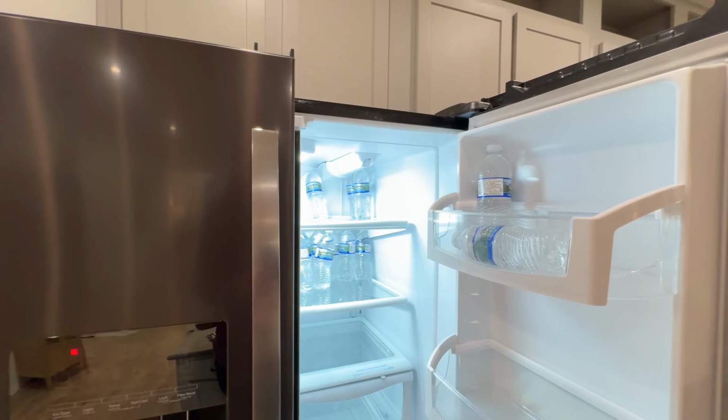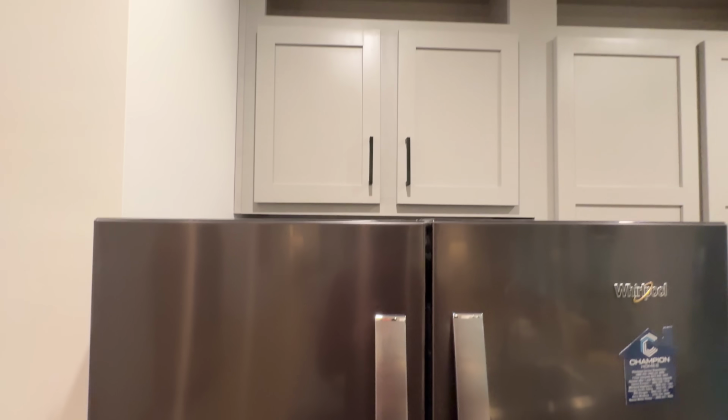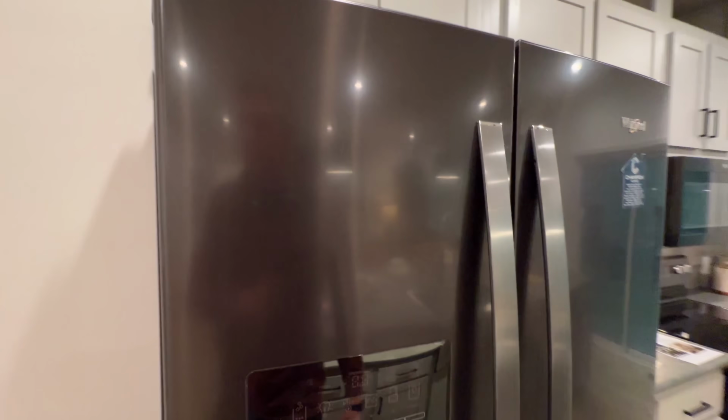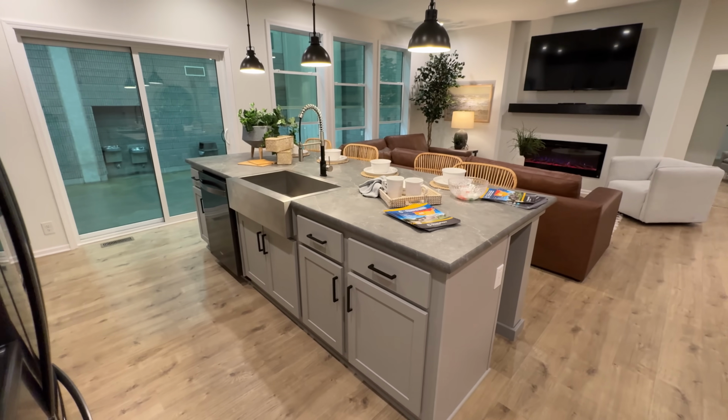And they've got this. It is a stainless steel, but a dark stainless steel fridge right here. I think that looks great. And then we'll go over and have a look at what they've done with this side of the island.